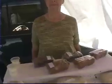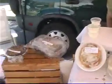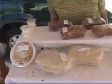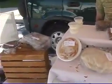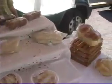And what do we have here today? Baked goods of every variety, every taste. Orange rolls, cinnamon rolls, pita bread, egg bread, squash rolls, and quick breads. And a variety of homemade jams and jellies made from local fruits. Oh, that's so cool.